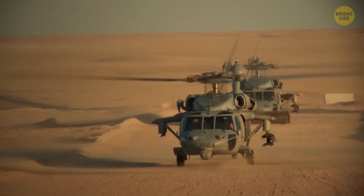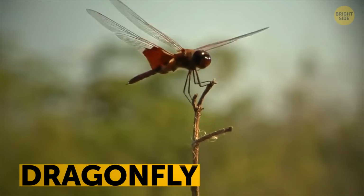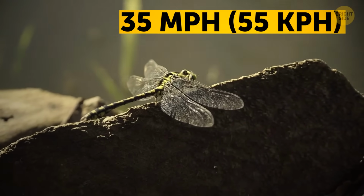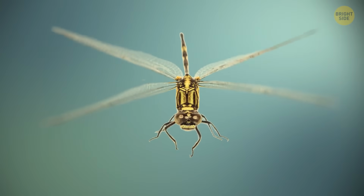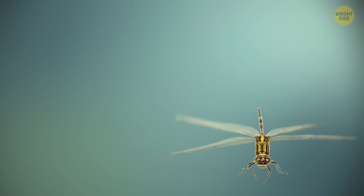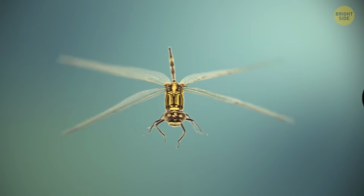Or maybe it's time to call in air support. The dragonfly is the fastest flying insect in the world. This little creature can reach 35 miles per hour. That's faster than you riding your bike down a steep hill. The dragonfly's wings also allow it to fly back, right, left, up and down, just like a helicopter. Doesn't matter how fast the fly moves, it's pretty much game over.